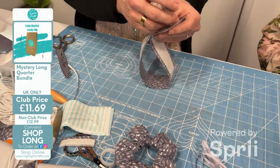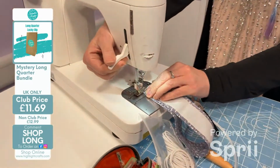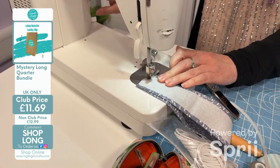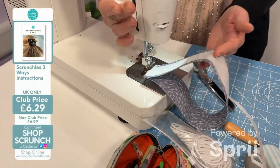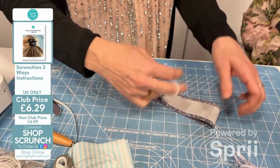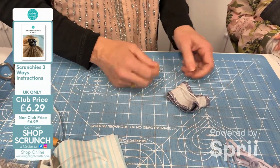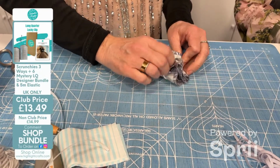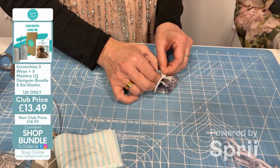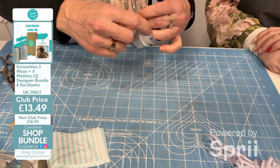So then we're going to go right sides together and just sew a quick seam down there. So we're just making it now into a tube. No, a circle. A circle, of course. Okay, so we're there. Now you can get whichever one you want. I tend to start at the seam, because then I know where I'm going. You've got a beginning and an end.